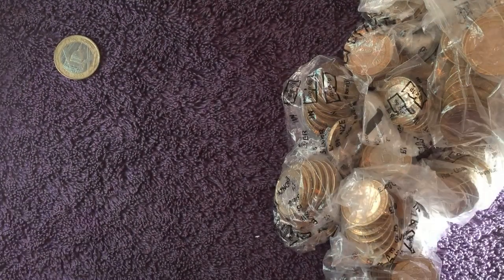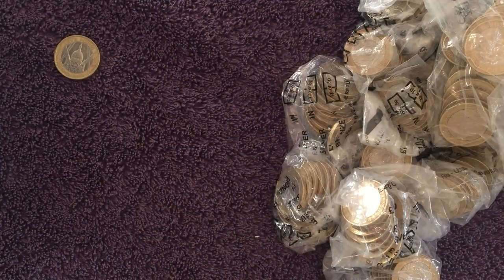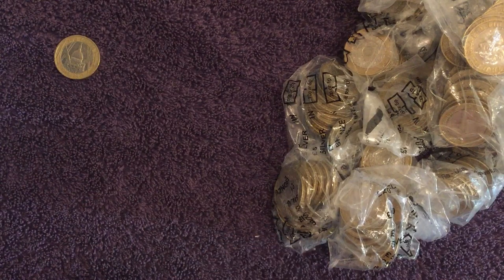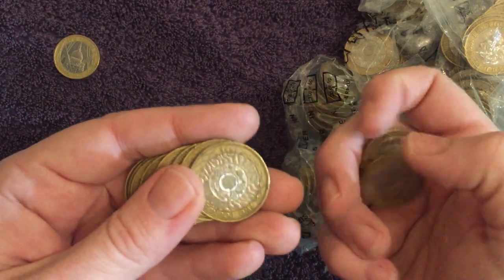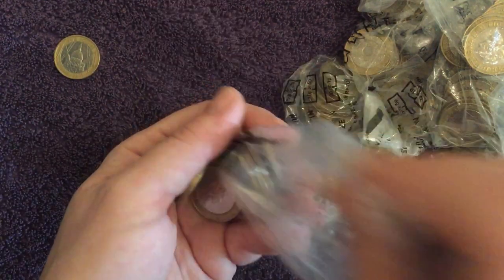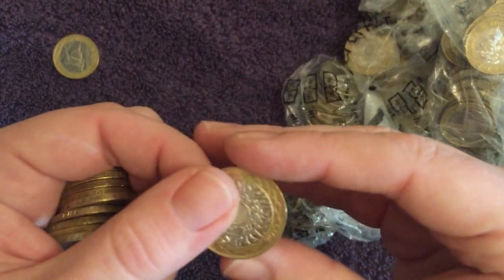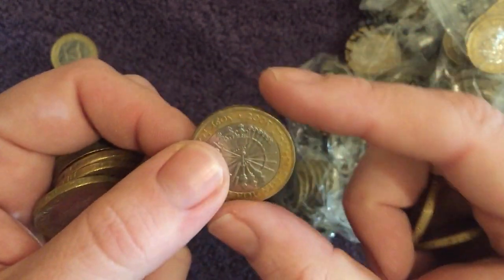Oh, slow start here. Right, I'm gonna draw these curtains. Okay, that's a bit better. We can see what we're doing now. We tried it. Oh no, it's a 2013. Quite shiny though.